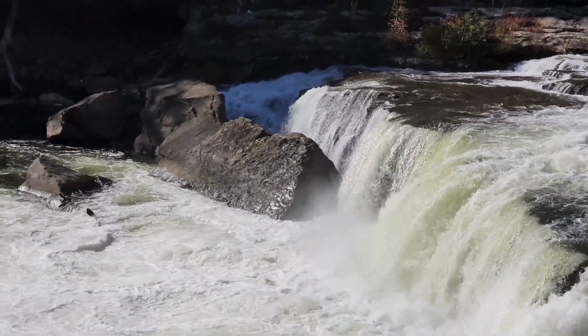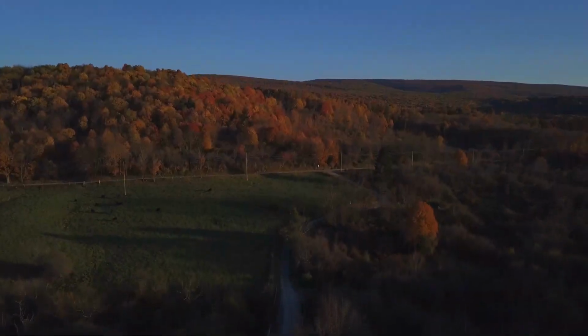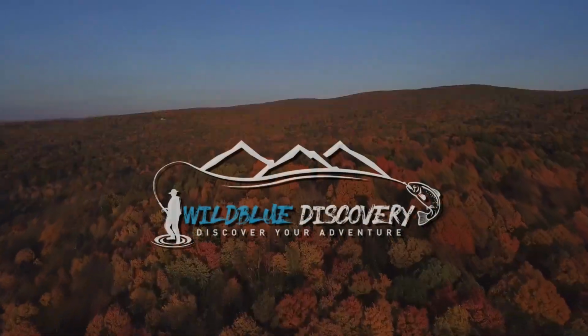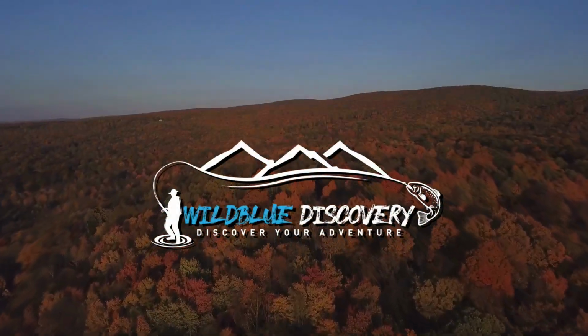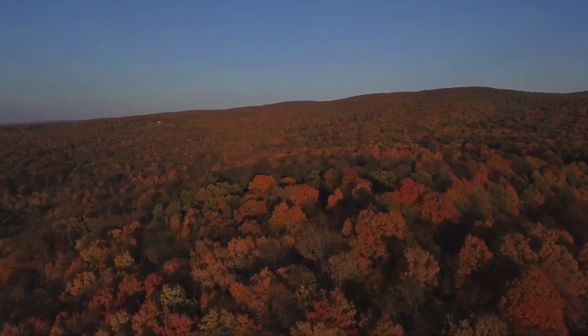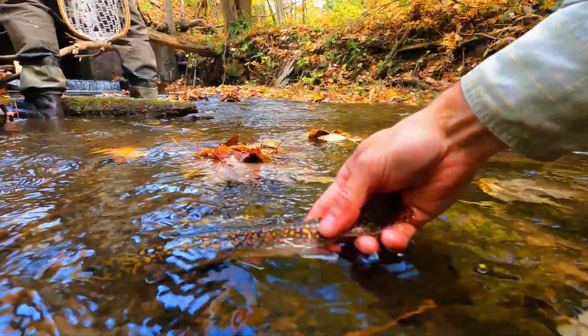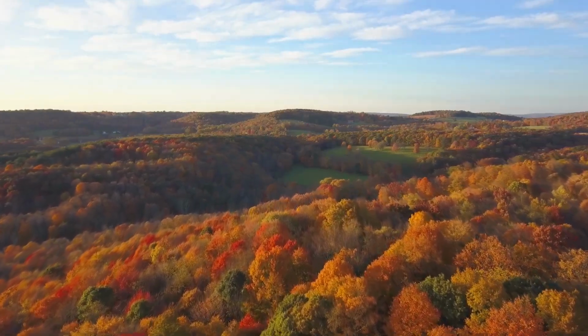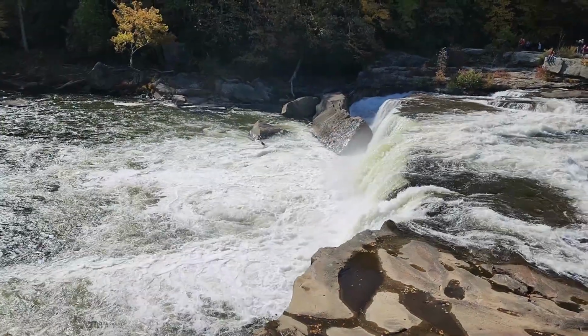Today, I am in the magnificent mountainous region of the Laurel Highlands, which spans 3,000 square miles of Fayette, Somerset, and Westmoreland counties in southwestern Pennsylvania. The area offers spectacular mountain natural scenery, tumbling waterfalls, wild trout streams, and the amazing Ohiopyle State Park with the mighty Youghiogheny rolling through it.